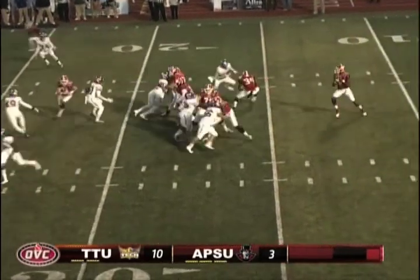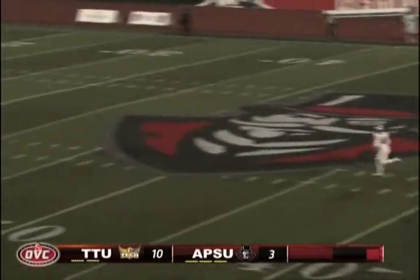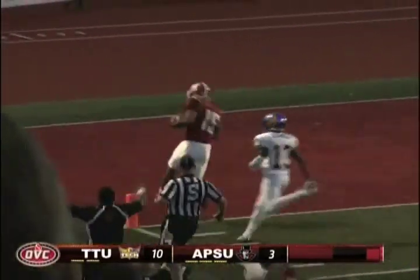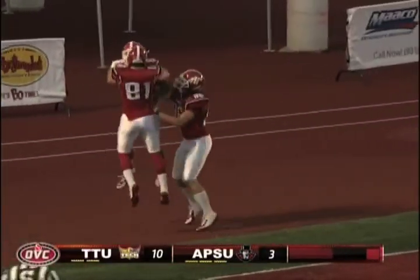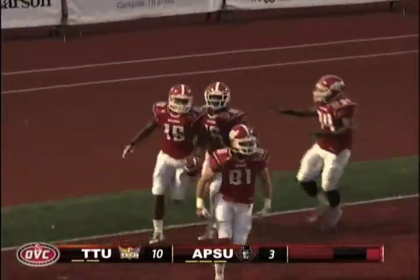Trey Taylor back to pass. A lot of time, heaves one deep, has a man on the run. It's beautiful, it's open. There he is, touchdown. Number 15 for the Governors, Wesley Thomas. Wide open touchdown, 2:03 remaining here in the first quarter, and the Governors on the board.